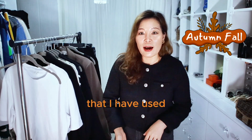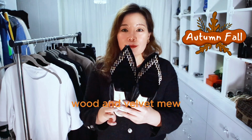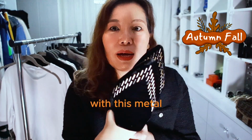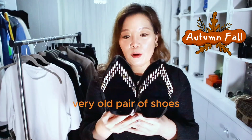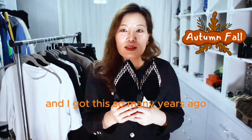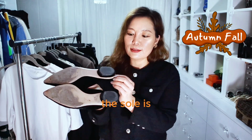For shoes, there are four pairs of shoes that I have used. The first pair is this pair of Nicholas Kirkwood velvet mules with this metal embellishment all the way around it. This is a very old pair of shoes, I got this so many years ago and have worn it quite a lot. You can see the back of the sole is quite tarnished.